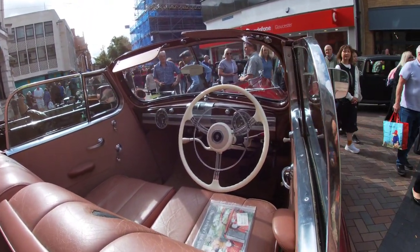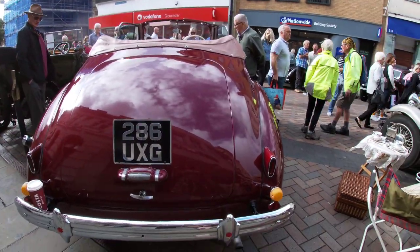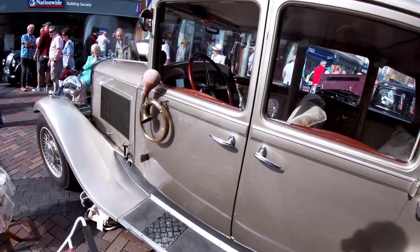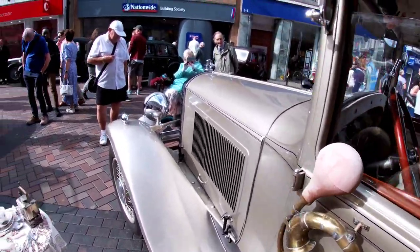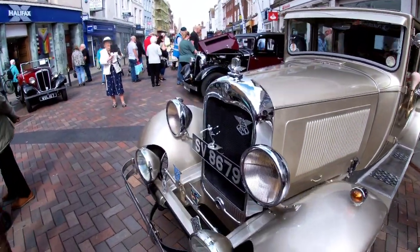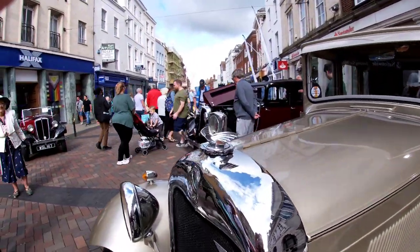Wow, look at the big clock. Yeah, tiny little backlights for a great big car. So the Packard's got a big clock, and this one's got a big horn. Kind of want to squeeze it. I'm not going to do it though. Look at his little picnic set. Cute, isn't it? I'm trying to dance around all the people here. We've got a grill mascot as well as a bonnet mascot. The bonnet mascot isn't really a mascot, it's telling you the temperature.